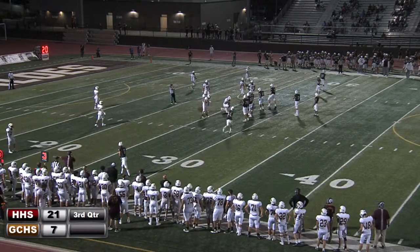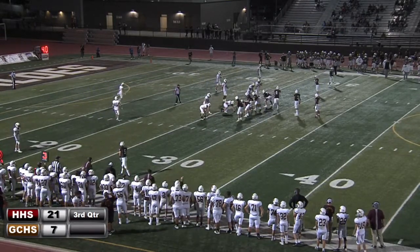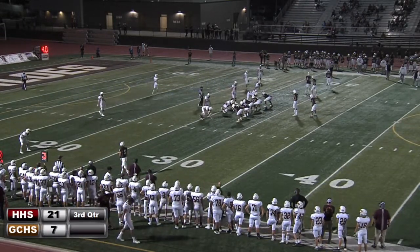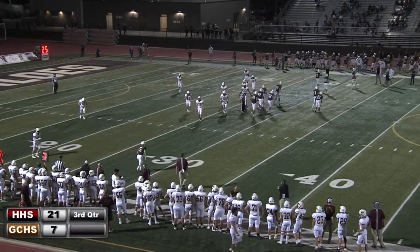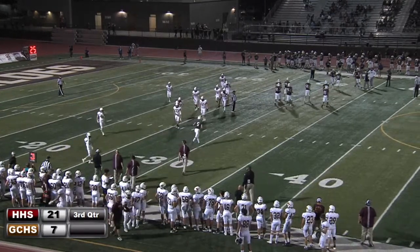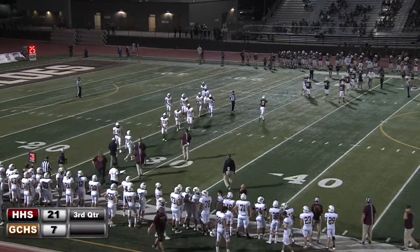6:23 with the clock stopped in the 3rd quarter. Indians up 21-7. Garden City shifts the formation to put 3 over on the right side. Garden City is very confused on this play, and they burn their first timeout of half number 2.